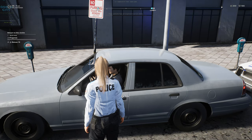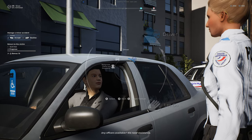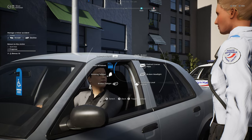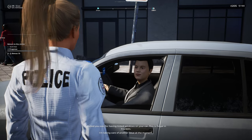Good morning, sir. Captain Martin, Brighton Police Department. Reason for the stop is that it's showing on our systems that you have an expired ID and that the license plate has expired. And also, I spotted that your windows are tinted, which is not permitted in the state of Franklin. So would you happen to tell me what is going on? And negative dispatch, currently 10-6.